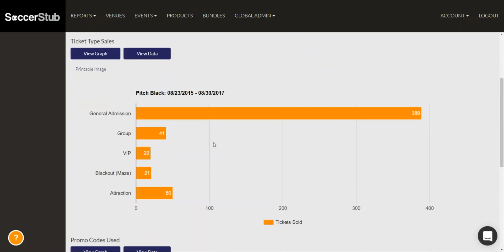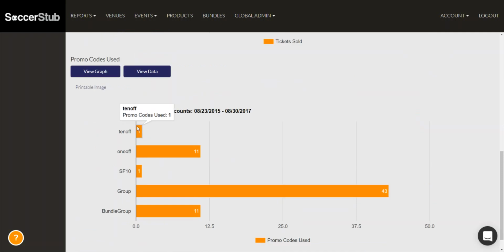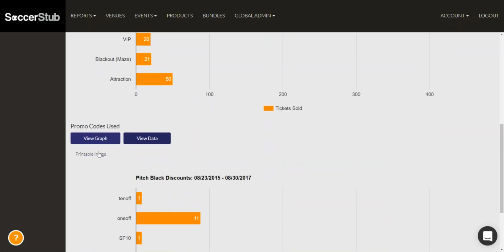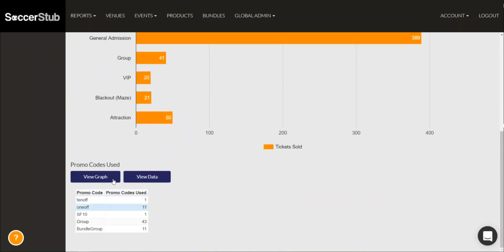Yeah, here we go. So for this event, as soon as I click search, it's going to show us at a glance, hey, we have $5,000 in general admission sales and $328 in group tickets. It'll show us over that time period how we're doing with our different sales. It'll also show us how we're doing with our different discounts, so promo codes used over that time period and over those tickets. So that's pretty important as well. Any of these, you can see the graph, or you can get just a data view if you want to see that as well.